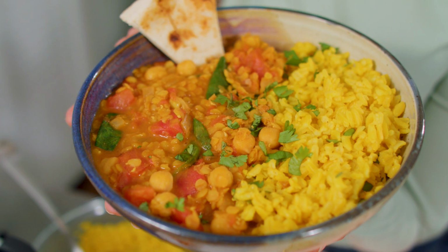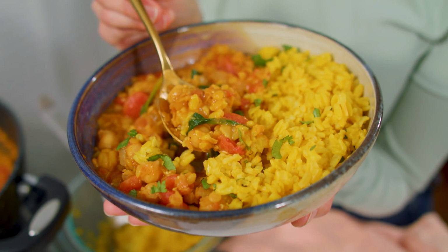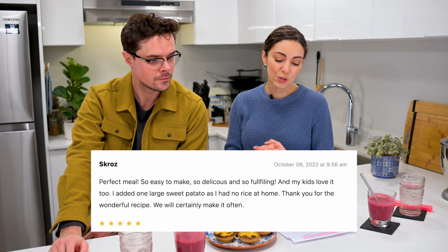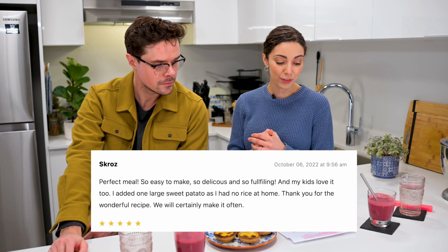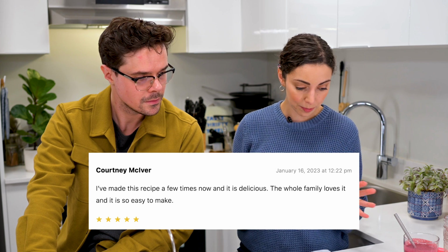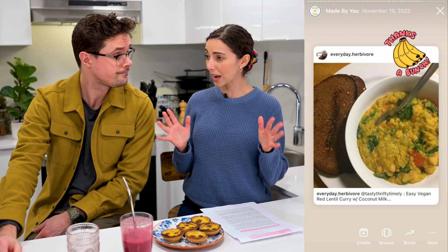Okay, number 8 is the red lentil curry, and lentils and chickpeas feature heavily on this list, and this dish has both of them. And you have said, perfect meal, so easy to make, so delicious, and so fulfilling, and my kids love it too. I've made this recipe a few times now, and it's delicious. The whole family loves it, and it's so easy to make. That's a great trend that's been happening so far.